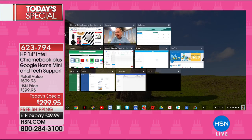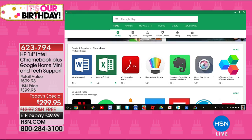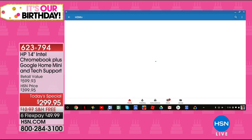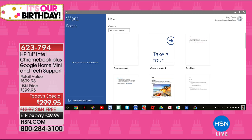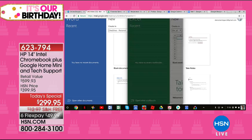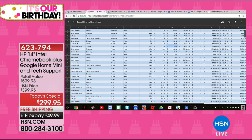I've got Chrome online. I'm online and surfing the web. I've got my camera up and running. I've got my calendar up. I have YouTube up. I've got my Google Play. But look, all of these things up at one time. And as I go from one to the other, what you'll notice is it's really very fast. It's really very, very snappy as I move from one item to the next, as I hop into my mail, or as I hop over to the Google Play Store.